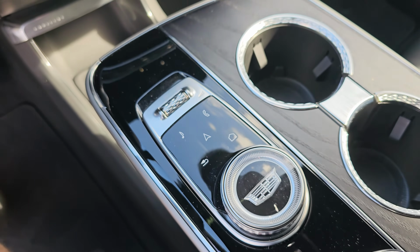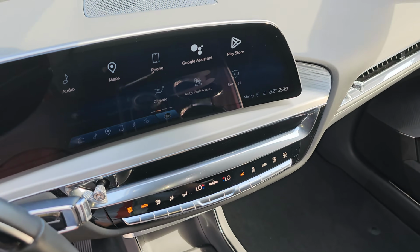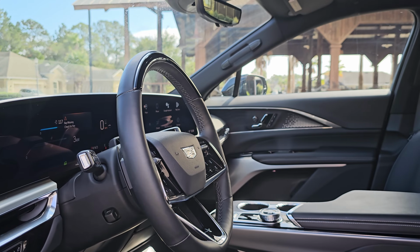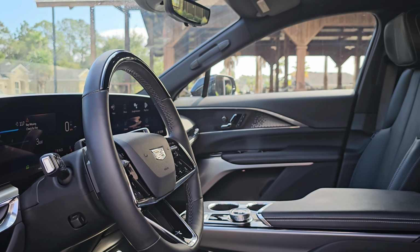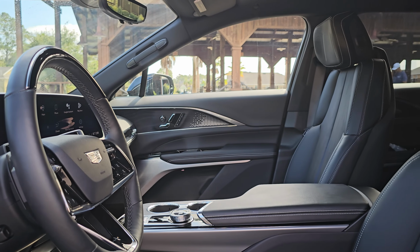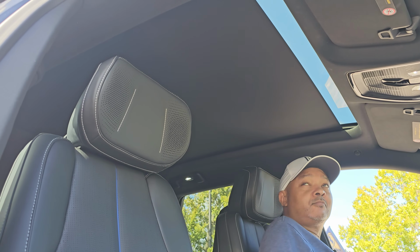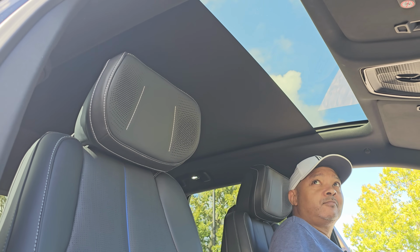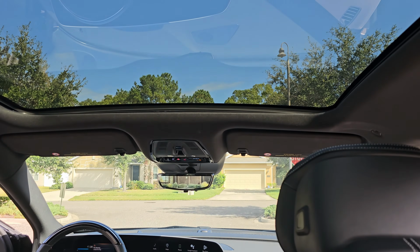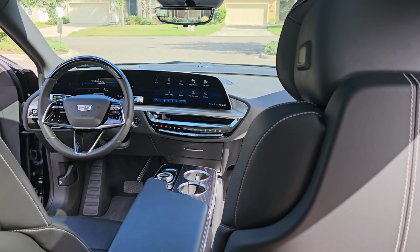Tell me about this launch edition. They're actually calling it the Debut Edition, and with the Debut Edition you get Super Cruise. You also get the moon roof, just a lot of functions. For 2024, my understanding is you can still get it as fixed glass, but if you want one that opens, that's an option as well. Absolutely. I can't say enough good things about this car. Cadillac really pulled out all the stops.